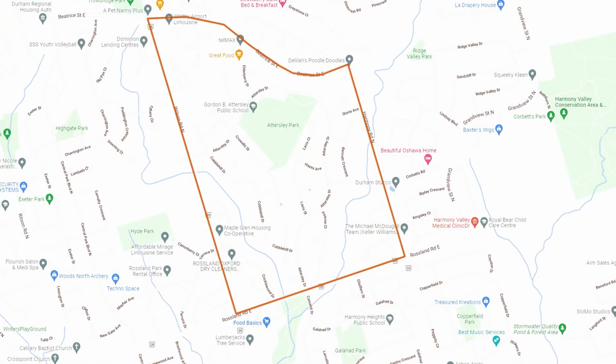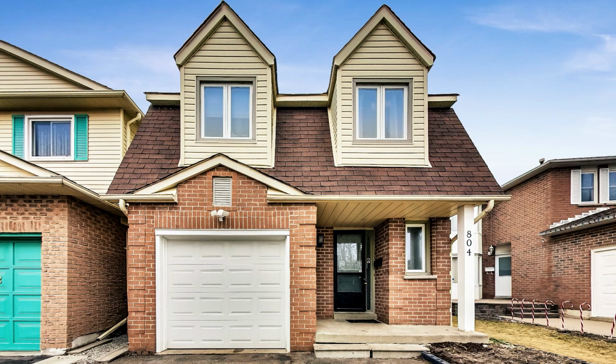So just on the other side of Galahad is Addersley, which is actually one of my favorite areas. I specifically love this area because there are lots of link homes there that give you this great detached feel, but are usually a little bit less expensive because they're a link.